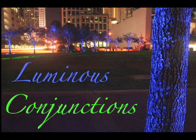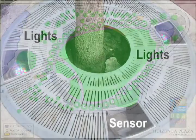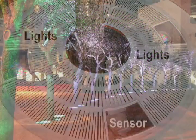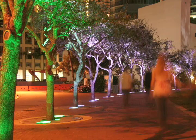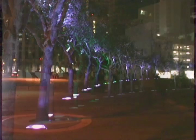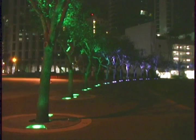Luminous Conjunctions is a permanent interactive light project for Fort Lauderdale, Florida. 34 trees ring the perimeter walkway of the park. Each tree contains 2 energy-efficient lights and a motion sensor. When someone walks around the walkway, each tree acknowledges their presence by flashing green and then slowly fading back to white. And if you run extremely fast, you too can look like this.